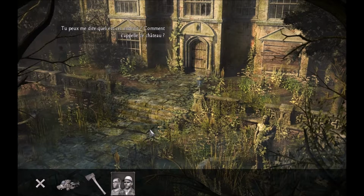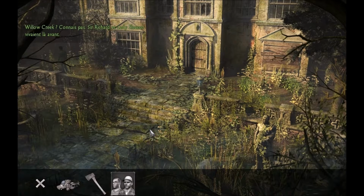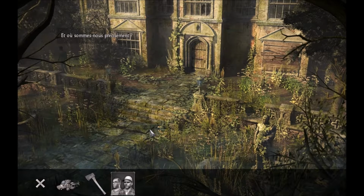Can you tell me where I am? What's this castle? Eh? It's the old Gordon's place. The Gordon's? From Willow Creek? Willow Creek? I don't know what you're talking about. Sir Richard and Lady Eleanor used to live here. And where are we exactly? Where? In Wales. Oh, great.